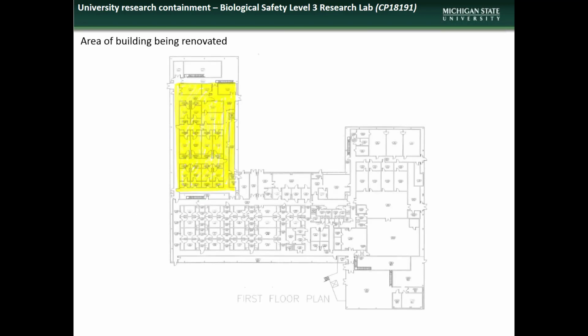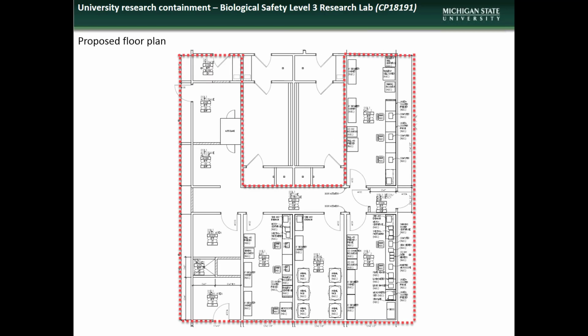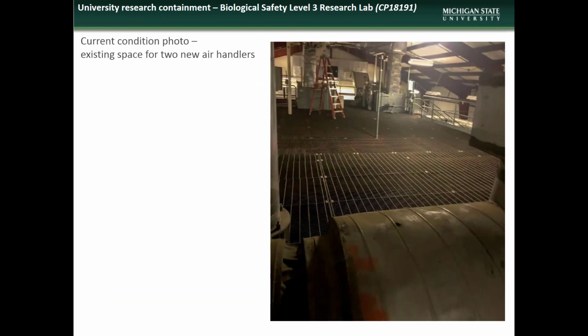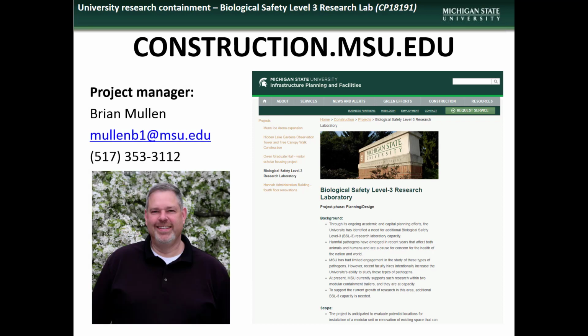Here is the facility floor plan showing the area affected by renovation, the current layout of the affected area, and the proposed changes to the floor plan. And here are some photos of current conditions in the areas being renovated. For questions regarding the Biosafety Lab Construction Project, contact Project Manager Brian Mullen.